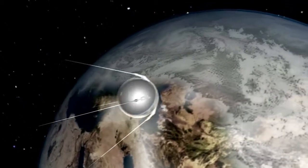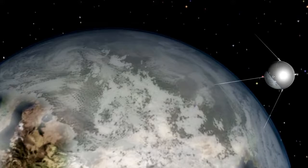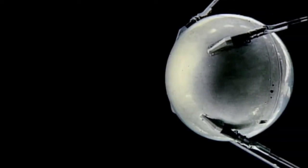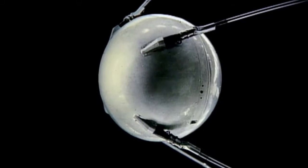The density of the upper atmosphere could be deduced from its drag on the orbit, and its radio signals, monitored by amateur radio operators worldwide, gave information about the ionosphere. After about 37 million miles and 3 months in orbit, Sputnik 1 fell back to Earth and burned up in the atmosphere on January 4, 1958.